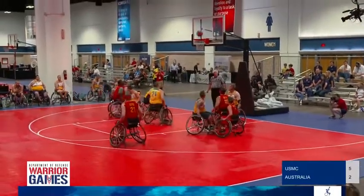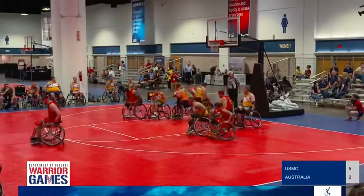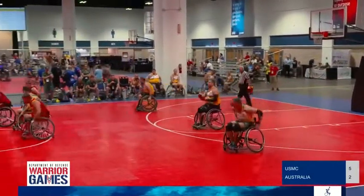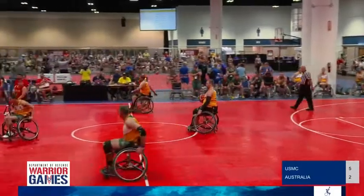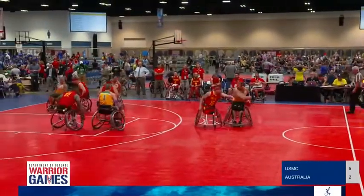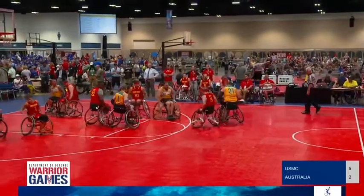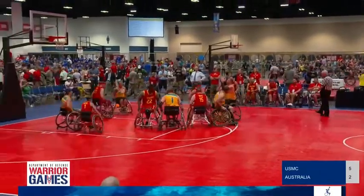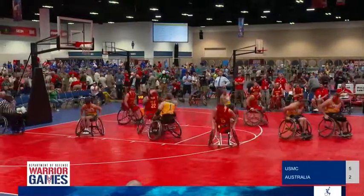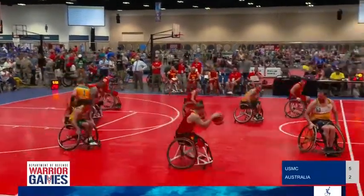Knickerbocker with another shot from the right side. This time she's long. Rebound by Hardman. Hardman with the ball, bringing it up to center. Australians trying to run a break, but the Marine Corps does a good job getting back on defense. Good defense up top. Hardman with a long shot from outside, nearly goes in. Jimenez with the long rebound.